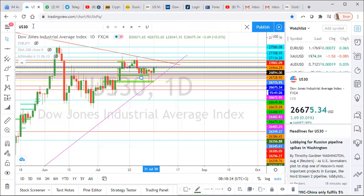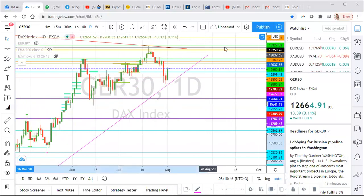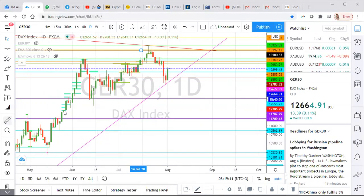But let's look at German 30. Let's see what it's saying. I know it also impulsed up yesterday, and it's doing the same thing US 30 is doing. Okay, so it went to the high and is now just resting at that resistance. So my prediction would be it could do a retest, because it didn't really get to fully complete. I was hoping that it would get all the way another, let's see how many pips, about 140, 120 pips before it pulls back.